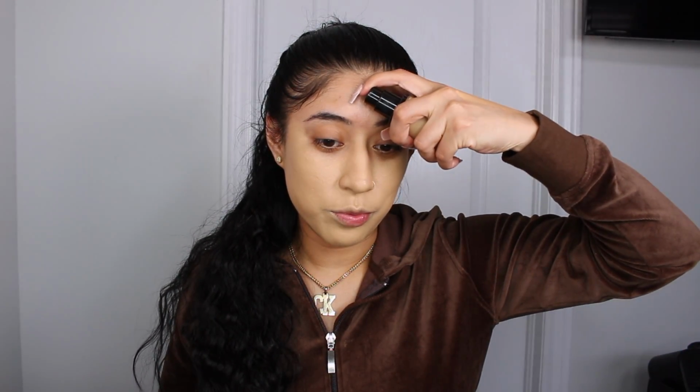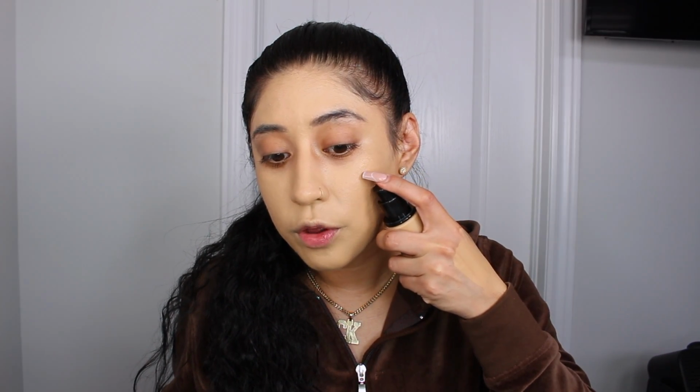Okay, wow. The coverage is really, really giving. So as you can see, I've literally just been doing one pump like that and it's been quite a lot. So now let's do it here. I'm gonna go ahead and add just a little bit more on my cheeks, but overall you can see the coverage is definitely full, but I'm just gonna add just a little bit more because that's just what I like to do on my cheeks.